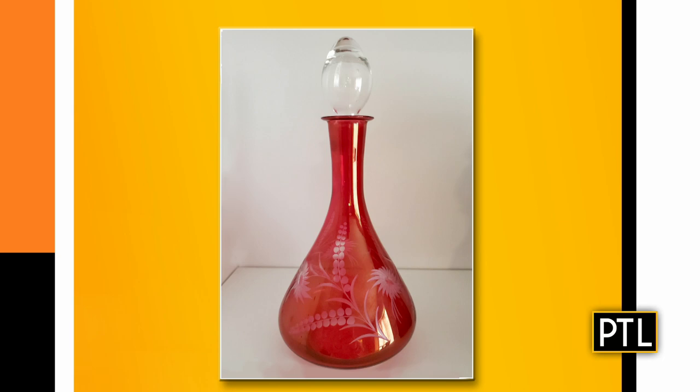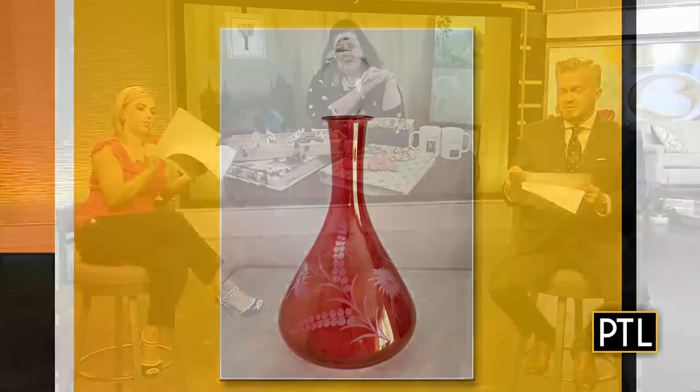It's from the middle part of the 20th century. And you can see the flower forms at the bottom. It's a nice piece. I would say there are many, many of them out there. Was it made by a famous company? No, they're mass produced in large numbers. Okay. I said 60.